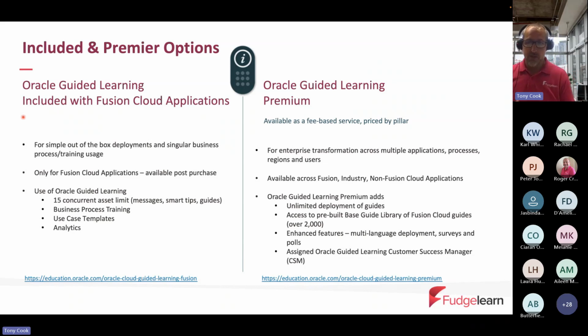Now, on top of that, you have the option of having a managed service, whether that be with Oracle or with Fudge, to give you that ongoing support and enhancement that you may require.